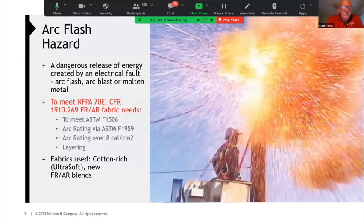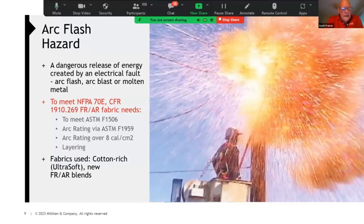And what fabrics are used? Usually you see these cotton-rich fabrics like Ultra Soft that Westex is known for, and our competitors have some of that as well. And of course, we're seeing a lot of these new lighter weight flame-resistant arc-rated blends, which we'll talk about here in a second when we talk about comfort.